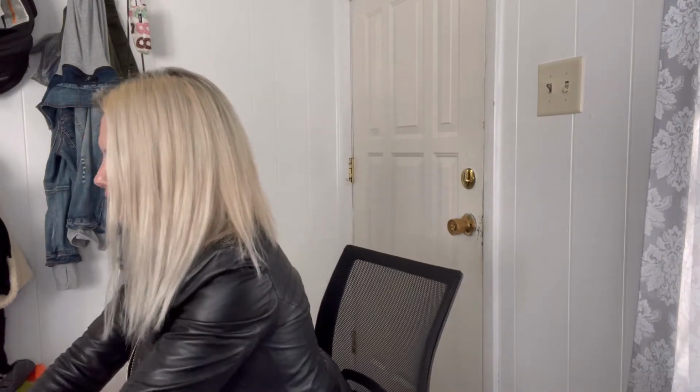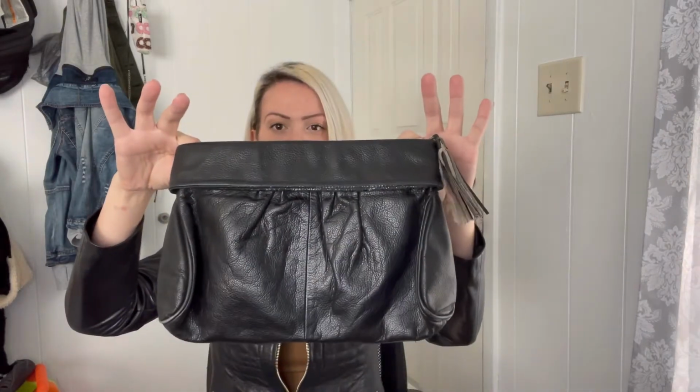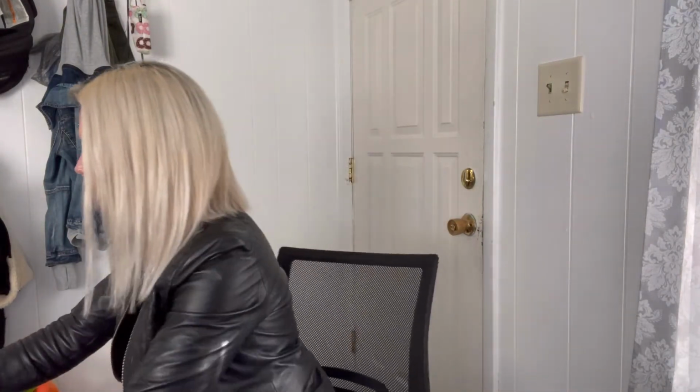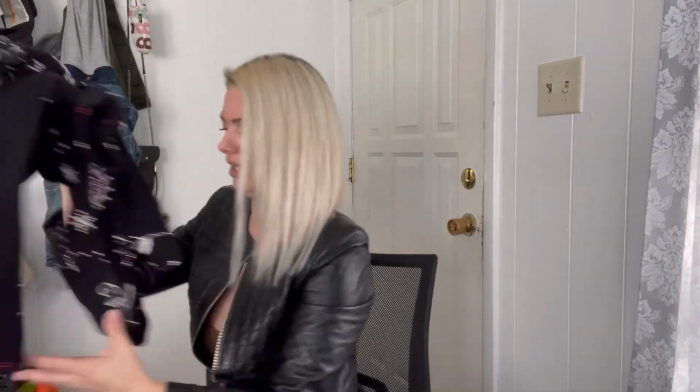And again, I've been listing a lot of vintage over on Etsy, some on Poshmark. It just really depends what the style of it is. And this is a really pretty vintage leather handbag. There was no brand on that one, but leather, I will definitely pick it up.